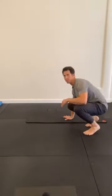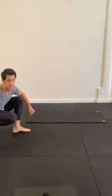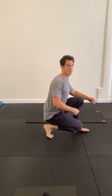We only have a couple left here, and then we're gonna move on to Cossack squats. Maybe you're walking up on your toes, strengthening those feet, or doing your quad rocking if you need it. And one more time, back and forth for me. It's all through the chest.